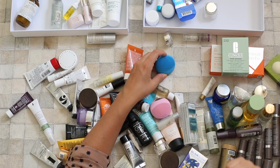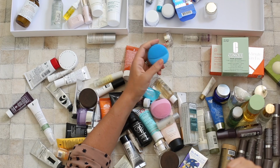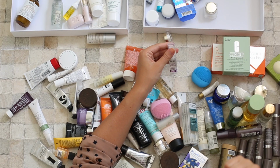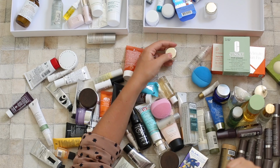I have a mini Foreo, which I love, these little travel Foreo. I think they're called the Play. They're really cute anyway, good for traveling, I keep that. The Murad Invisibler, this is a new one. They're really good SPF and they go really well under makeup, so I'm gonna keep that.